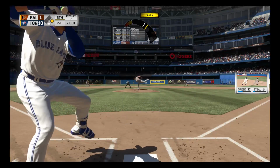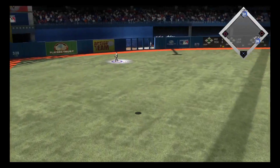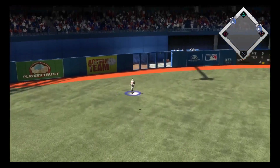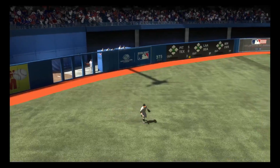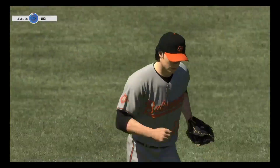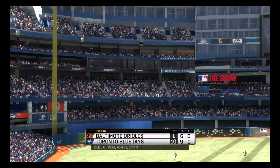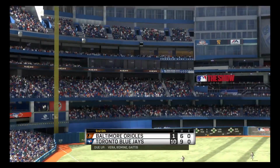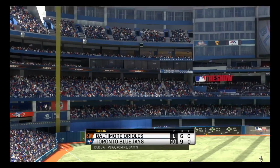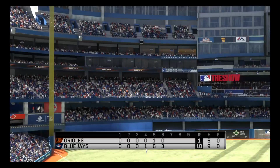Here he comes on 2-0. Pulled high in the air out to left field. Vera moves over. No trouble with this one, and the inning is over. So 3 runs on 3 hits, no errors, and a man left. 7th inning coming up. It's the Blue Jays 10 and the Orioles 1.